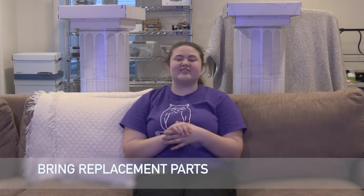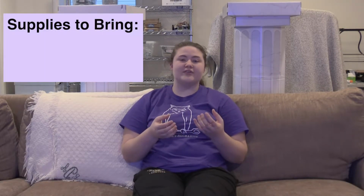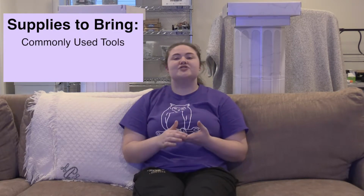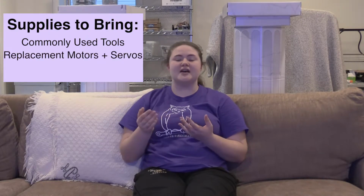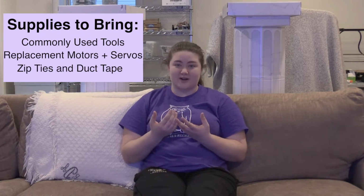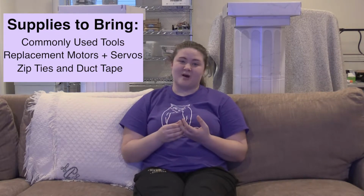Bring replacement parts. Throughout the competition, you'll find that there are minor adjustments or changes that you need to make to the robot. So you should bring all of the tools that you use on a daily basis, like screwdrivers and pliers, and replacement motors, servos, even zip ties and duct tape are really helpful in the heat of the moment at competitions. And don't be afraid to ask another team to borrow something. We've had to do this several times, and we've also loaned out our tools to other teams. Just make sure that you get it back to the team and be graciously professional about it.